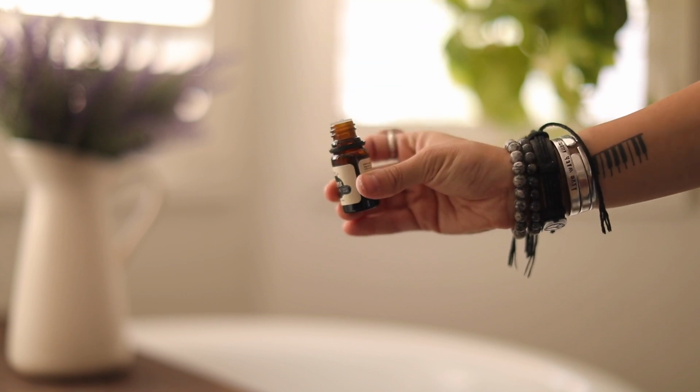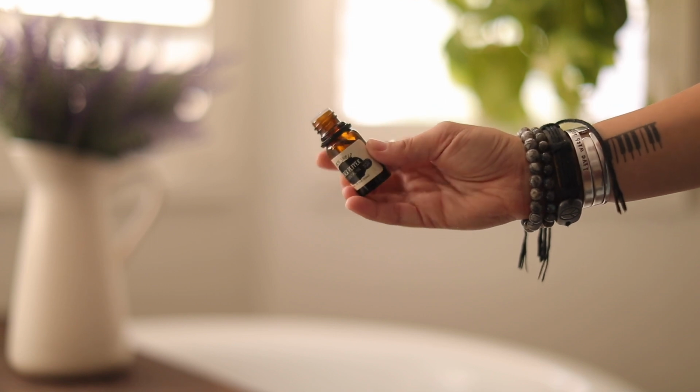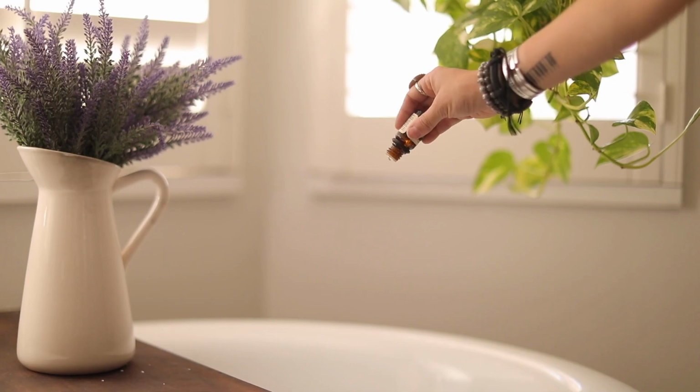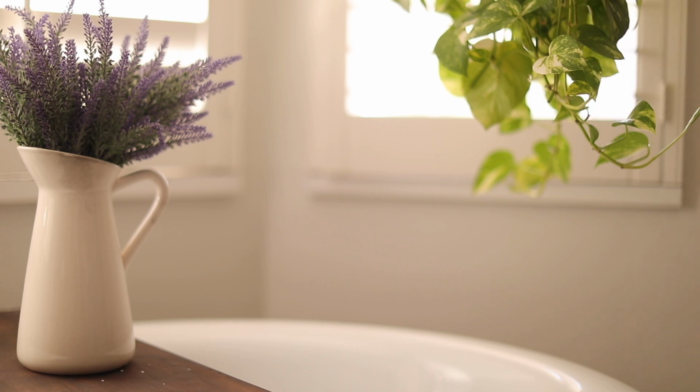But you can honestly add any essential oils that you like, because essential oils are great for bath time for the purpose of relaxation. And also, depending on the essential oil that you choose, it may have benefits for your skin as well and your overall health. So I personally love essential oils. I highly recommend doing your own research on essential oils and which ones are beneficial for you and your skin type and for your bath time.